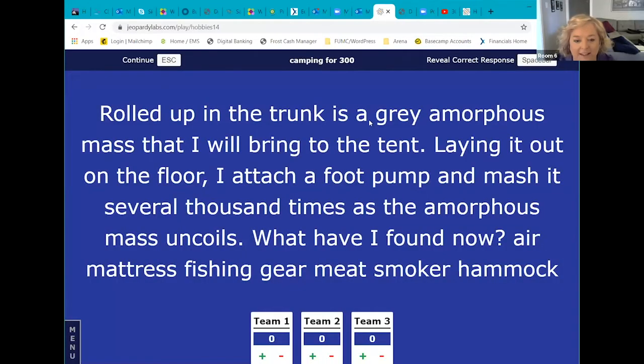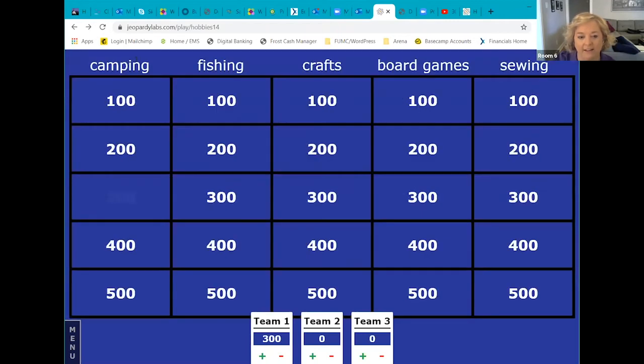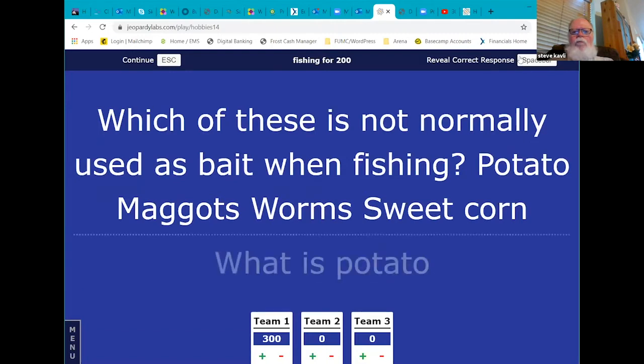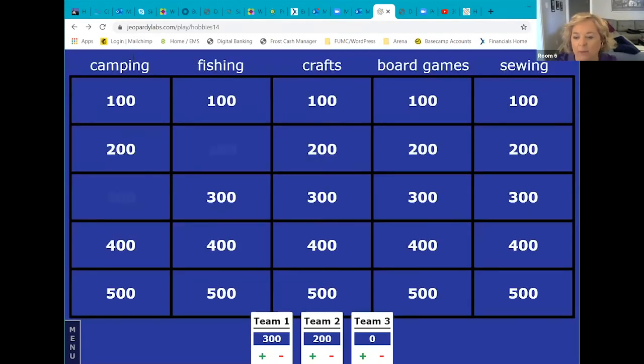Okay, you're going to be team one. So you just got $300, and it is, what is an air mattress? Okay. Steve, it's your turn. Let's do fishing for 200. Fishing for 200. Which of these is not normally used as bait when fishing? Potato, maggots, worms, or sweet corn? What is potato? All right, you got 200.